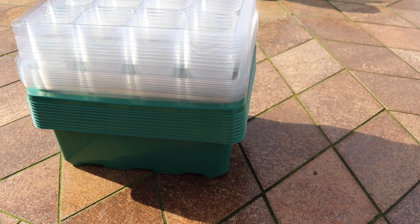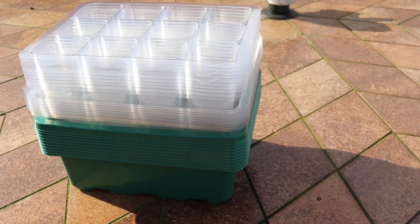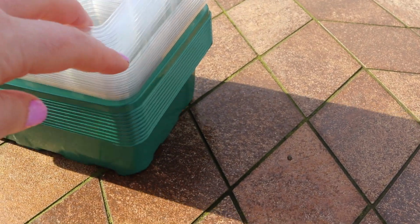Okay, let me show you something that I bought the other day that I think you might like. So I bought these tea trays on Amazon, and I bought them because they're nice and small for my windowsill inside.